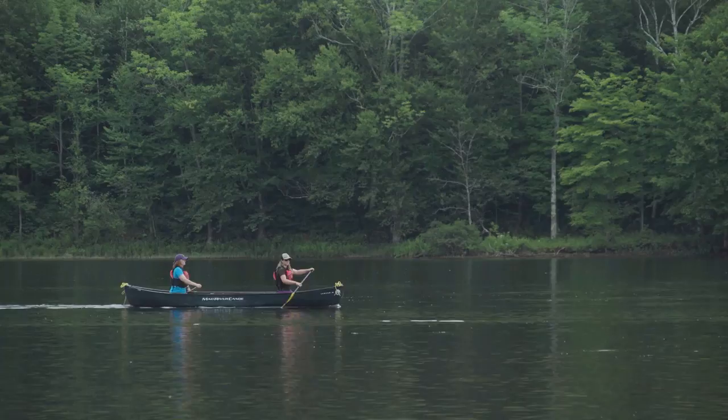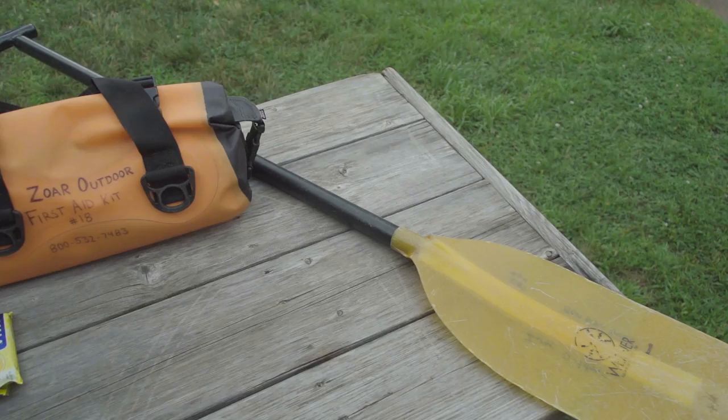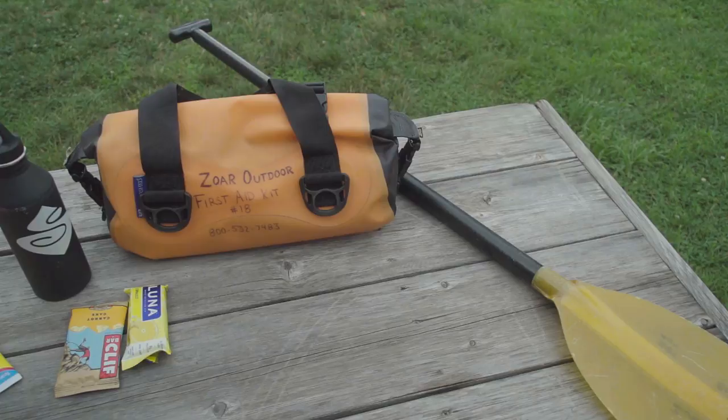Now that we've looked at what you should wear, let's move on to what you should bring on a river canoeing trip. Of course, the gear you bring on the trip will depend on the type of trip you're doing. But there is some gear that should always be brought on your trip. For example, you'll want to bring a spare paddle in case a paddle gets lost or broken, as well as a first aid kit in some type of waterproof container.